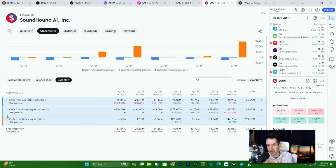The fact that they have the cash, and right now I've shown you that they're investing in their own business, shows clear as day that SoundHound is making all of the right moves and they have enough cash to be successful. And NVIDIA has invested in them. They have no debt, big key.